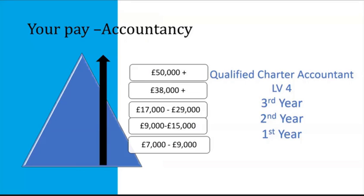So I've just done a bit of a pay scale here for you to have a little look at, accountancy-wise, of what you could expect. So when you do an apprenticeship, obviously you are paid when you start. Your first year might look something like £7,000 to £9,000. That might seem a little low on the bracket because you're obviously getting experience, you're getting your qualification included in that.